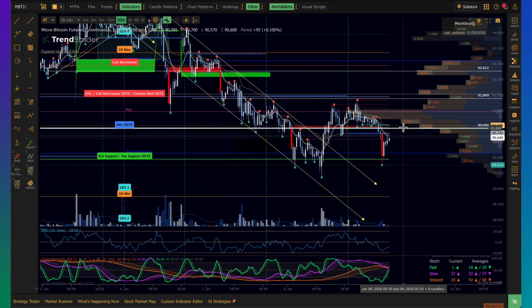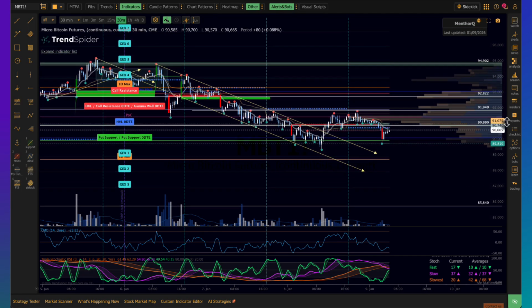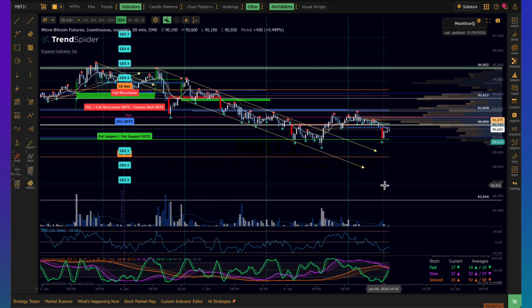If we cannot get above this zone and stay there, right? Can't get above 91,000. We test the 990, can't get above it, we rotate down. It's got negative pressure back into the put support, which is about 89,700. Gamma level 1 is about 89,000. The trend is still fairly negative, but they did try to bounce up into the wall.